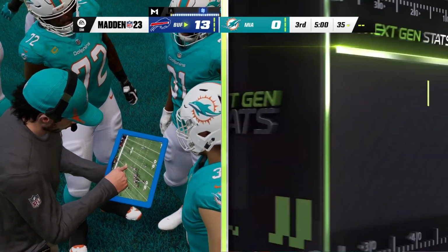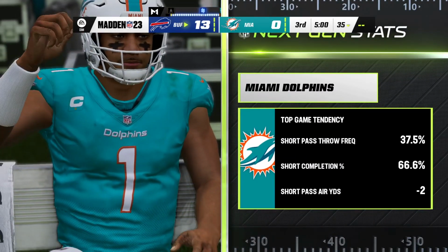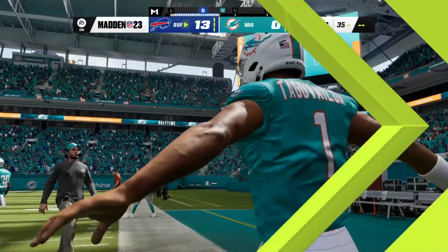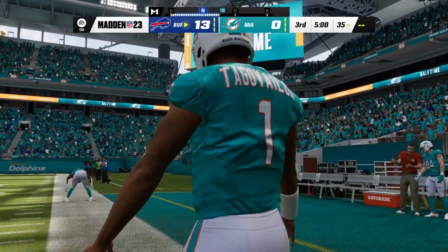And even though they've got the big cushion, I would imagine they'd like to see a little more out of their passing game. Pretty pedestrian numbers through two quarters of play. All right, Coach, thank you, and we welcome everyone back for quarter number three.